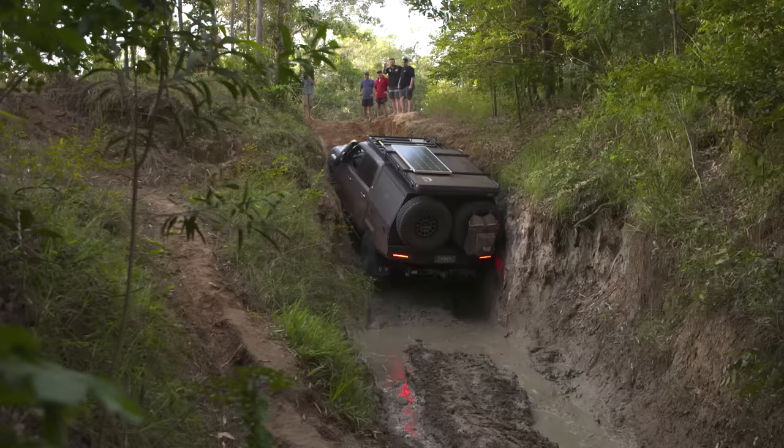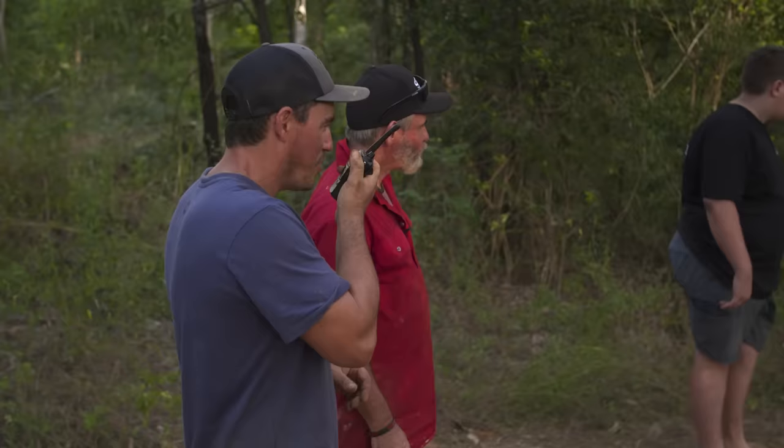Just about the same as the farm truck. I was about to say. It's hard to tell if the farm truck got through or not. It's hard to tell from this angle. Turn it up.